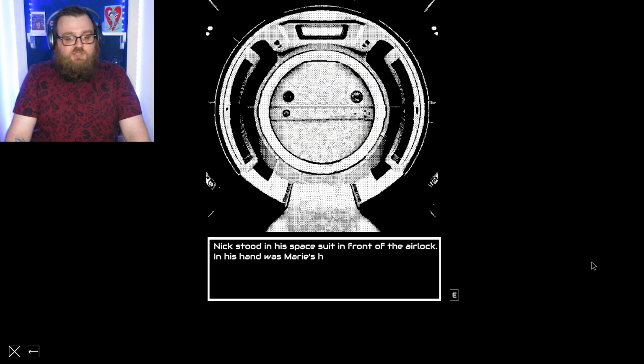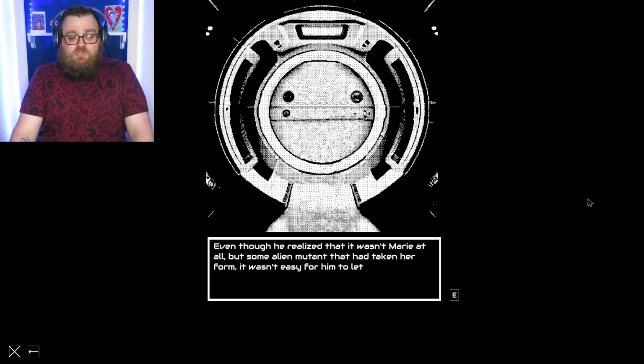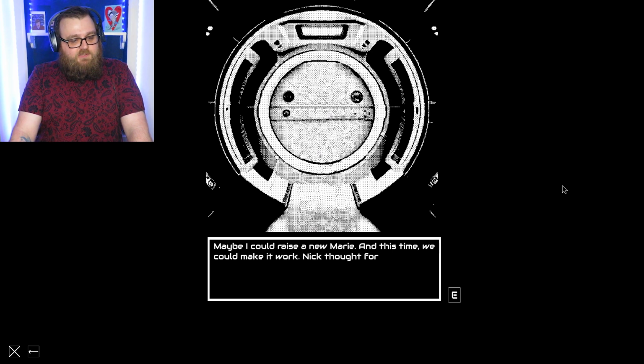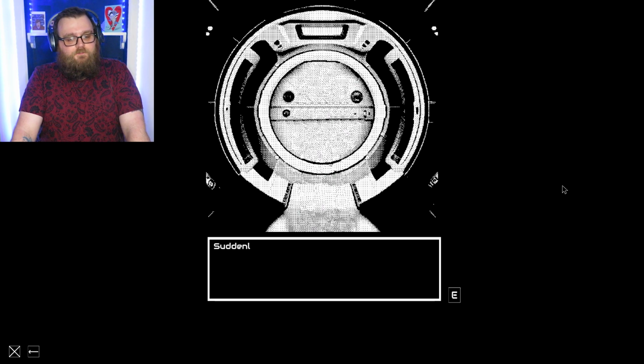Nick stood in his spacesuit in front of the airlock. In his hand was Mary's head. Even though he realised that it wasn't Mary at all, but some alien mutant that had taken her form, it wasn't easy for him to let her go. Maybe I could raise a new Mary, and this time we could make it work, Nick thought for a second. He felt ashamed of such thoughts and stepped confidently towards the airlock.